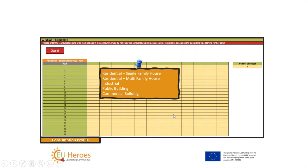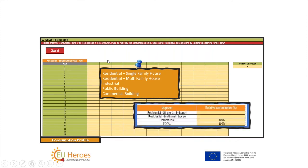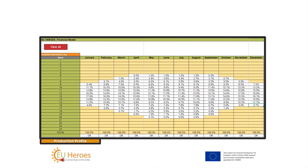You may also decide that actually you don't have that data to hand, and there is a possibility really just to use the inbuilt default data by selecting a relative consumption of residential or commercial component. That then will quickly generate some consumption data, which then you can, if you're so inclined, look to match more directly with your on-site generation.